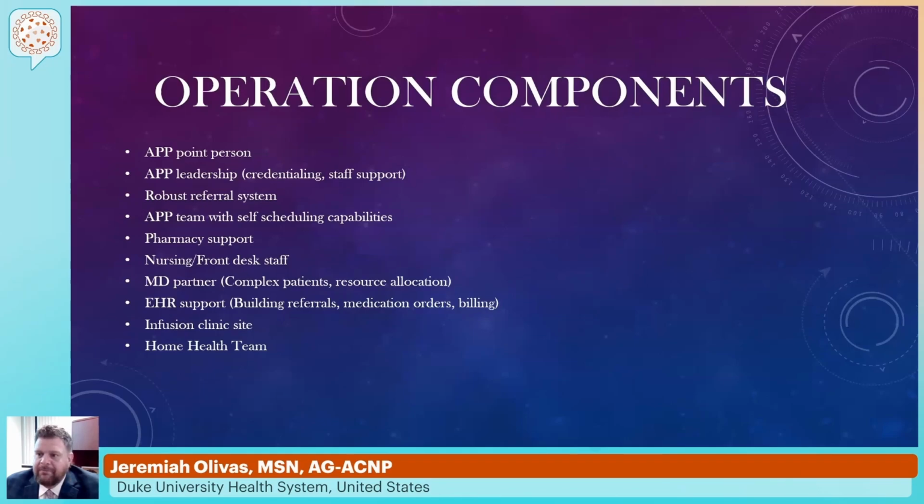You need a strong medical doctor partner. I was lucky enough to have world-renowned infectious disease specialist, Dr. Cameron Wolf, who I would not be able to do this without. This allows me, at least, to call him whenever I had complex patients, because so many of these patients are not straightforward, especially now. A lot of gray area, getting through the weeds of what's really going on with the patient and discussing their immunocompromised status, what's their risk of developing severe COVID, and talking through what's going on with the patient at that time and formulating a plan of what we're going to do for them.